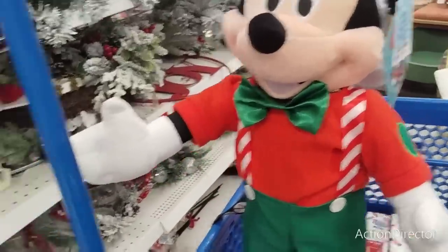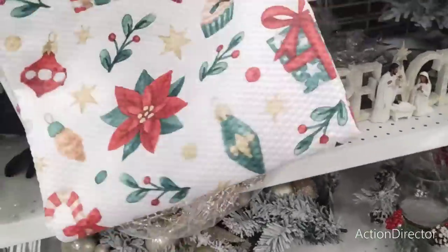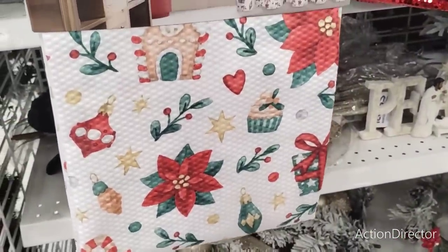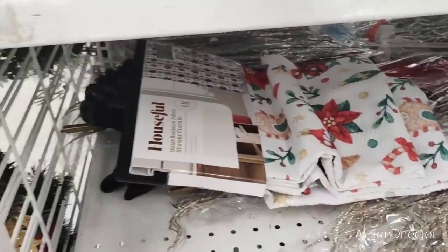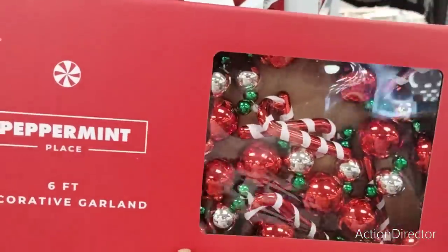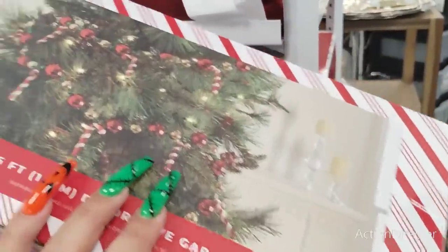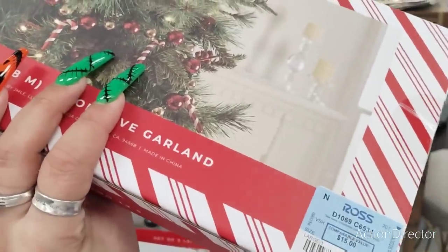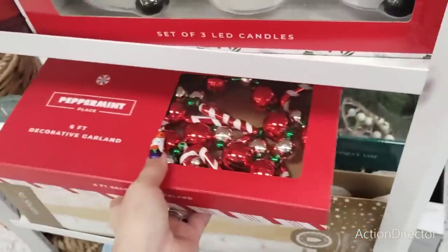All right, we're going to keep going. And, of course, everyone is now finding these. I'm pretty sure. I mean, this is so cute. This might be a different one too, but I might have it. $7.99. These are absolutely adorable. Everyone's showing these now on Instagram, these cute shower curtains for $7.99. Garland with the candy canes and the red and the silver. 6 foot of garland, Peppermint Lane. $9.99. Not bad.